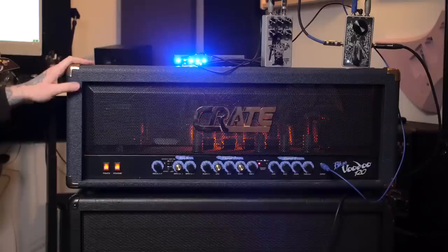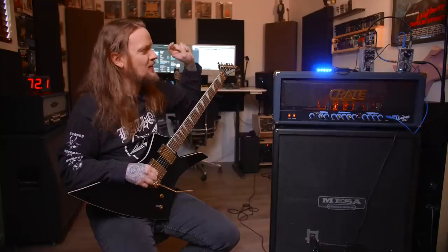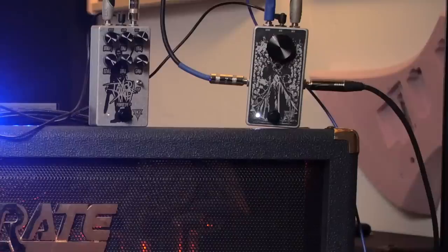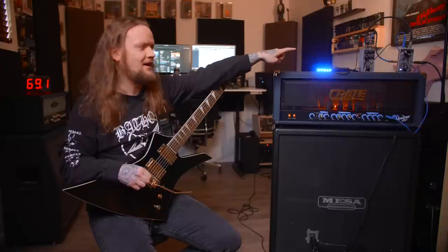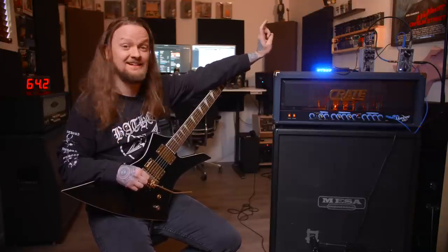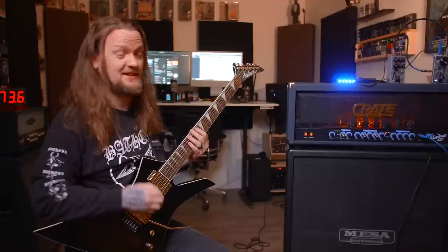What's up guys, I have the Blue Voodoo 120 plugged in here. I'm running a couple pedals in front of this. One of those, the one with the big knob, is a gate. And then this other one is a prototype overdrive pedal that I'm working on with Shay from This Heavy Earth Effects, and I'm using that as a boost. It is not engaged right now. This is what the amp sounds like with everything at noon.